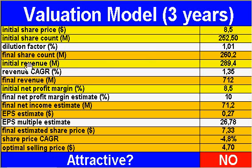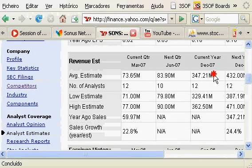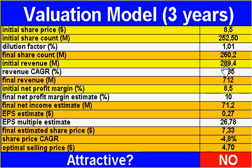Okay, now initial revenue. This is the last 12 months revenue, which was $284 million. I estimate that revenues can grow about 35% a year for the next 3 years. This is according to analysts' estimates that I have here on Yahoo: 347 million for 07 and 432 million for 08. Perhaps I'm even being a bit more optimistic here, considering 35% revenue CAGR, and even with this, the stock is not attractive, as we'll see next. This gives me a final revenue for 2009 of $712 million.